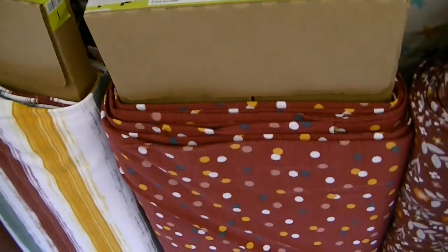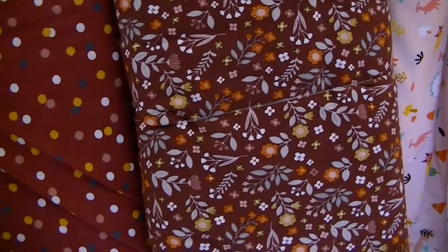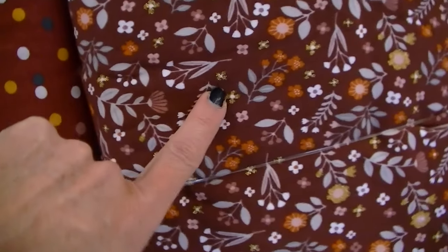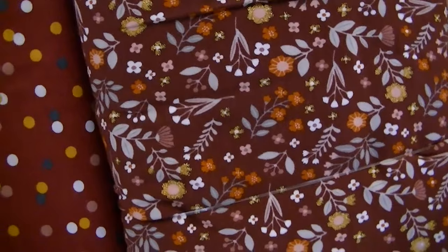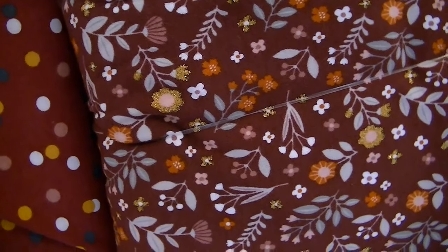Sorry about that. And then here's a floral in similar colors with that raisin background. And then those are little sparklies right there. Flowers. Oh, and there's a bigger one that sparkles. So cute.